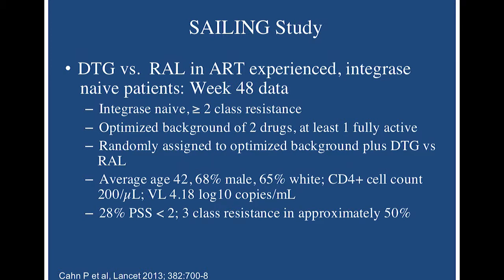What's important here, I think, is that about a third of the patients had a phenotypic sensitivity score of less than 2, and there was 3 class resistance in approximately 50%. I think that's important because in salvage studies or treatment-experience studies, you want to make sure there aren't too many active drugs in the background, or your study might not show a difference between your 2 arms.